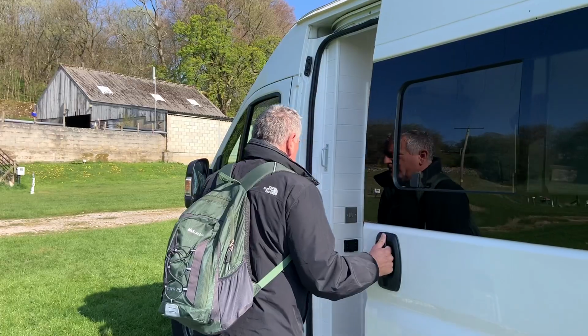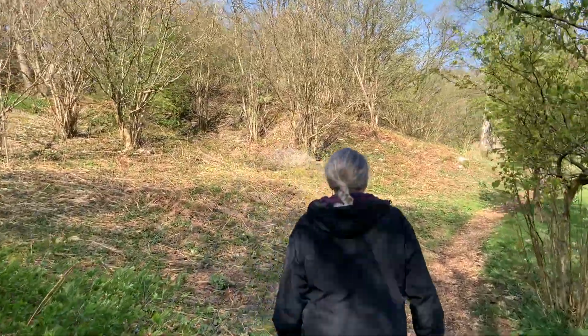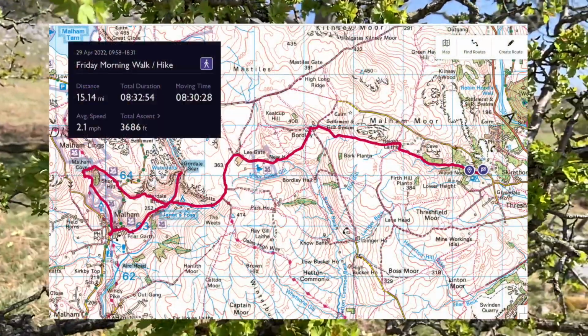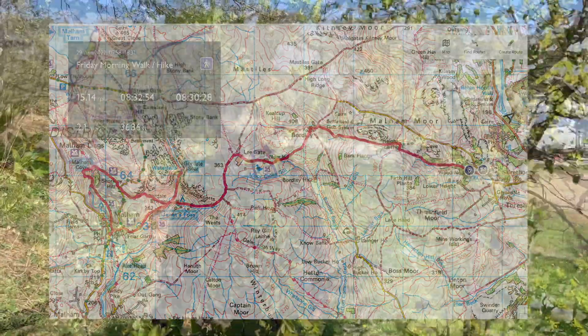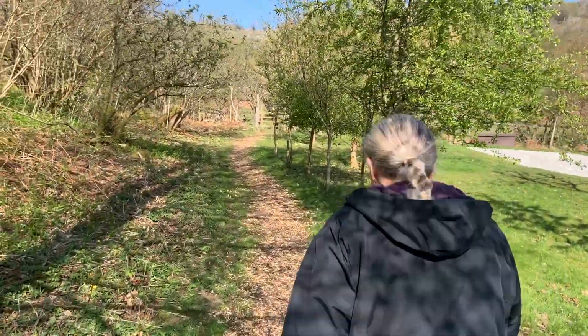There we are, we're out on a new walk, and we're walking from Woodnook, which is just outside of Thresfield, over to Malham Cove and Gordale Scar. We'll probably stop in Malham Village for our lunch today. It's going to be a 14-mile walk, and Mutley's going to be in front of me pretty much all the way.